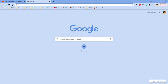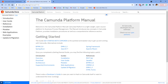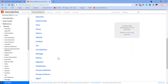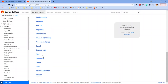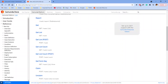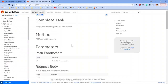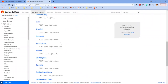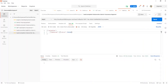If we go to docs.camunda.org and go here under the REST API references, there is very good documentation on all of the REST APIs exposed, and there are different parameters and method IDs. For example, we looked at the task. We can go into task, and then we did the complete action. So here we have the complete action, and it tells how we need to pass the parameters. If we need to go into details, it tells all the specifications for this REST API. There are hundreds of REST API interfaces for Camunda. Those can be used. I just took a few examples for today's demo.